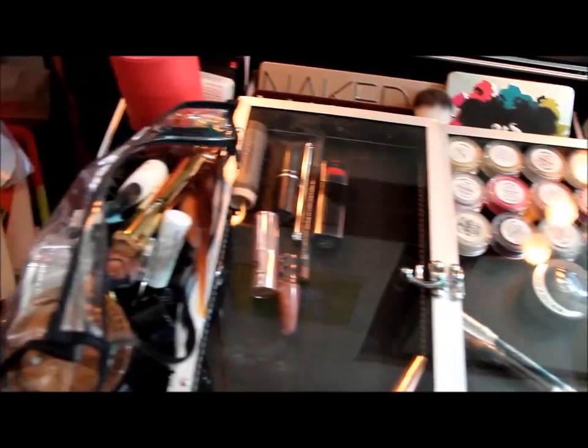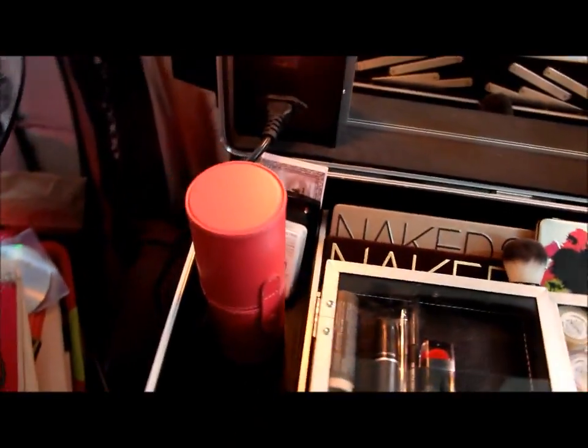And normally I put my everyday makeup travel bag right here. But for purposes of pulling this out and for the video, I'm actually going to just set this on my little desk right here. And then just show you the next thing in this little section.